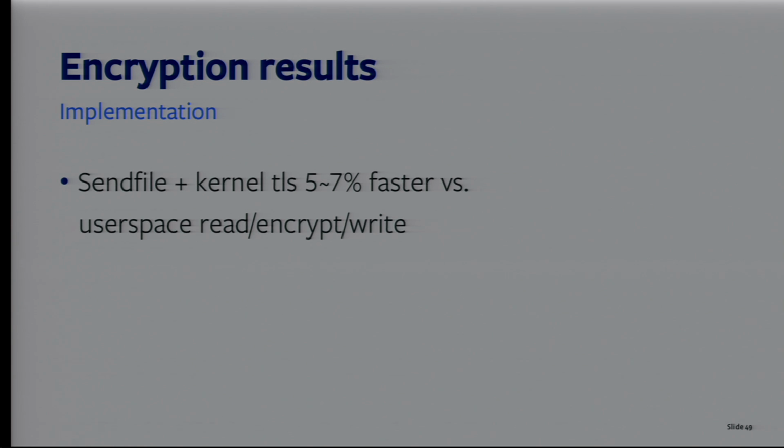So this is the least far along. We haven't got this all the way to production yet. We've made it through a bunch of load tests on our services. The load tests show it to be 5 to 7% faster than what we can do in user space. Of course, the number will be much smaller, more similar to the 2% number from earlier, when we actually throw it into our applications, just because load tests aren't always representative of what we're actually doing.